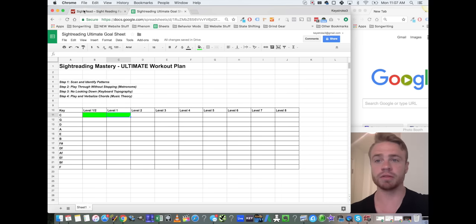But eventually, I hit a sticking point where the sight reading got hard enough that there was no way I had time to look up and down like that. So what I suggest is, when you sight read a piece, step one is just scan the piece and look for patterns. Step two, you play without stopping, using the metronome to build that skill up. Step three, you play through it again without looking down, and you force yourself to look up even if it's hard. That way you develop the skill of keyboard typography.